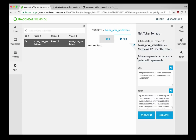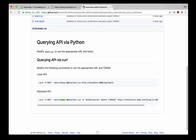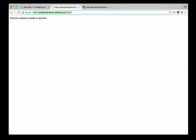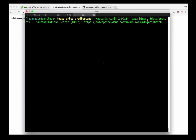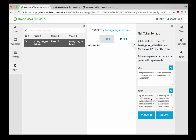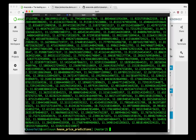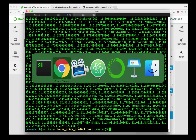So we see the API has a unique URL or endpoint, and it has a token that we just generated for this API. So what we can do now is we can first use curl to hit this deployed API. So there's two things we're going to provide. We're going to provide the token, and we're going to provide the unique endpoint to this machine learning model API. So we grab the port number from our deployed version of the app, 32615, and then we insert the token that we generated for this REST API. So I'm pasting in the token, and now when we make our curl post request, we're getting back the predicted scores for the home pricing.